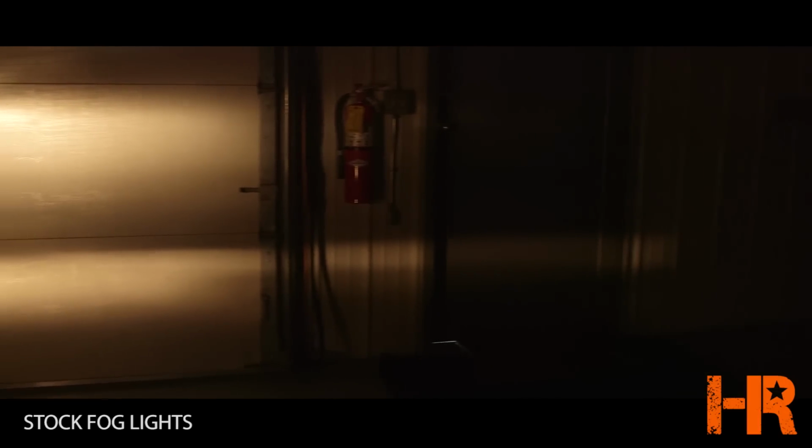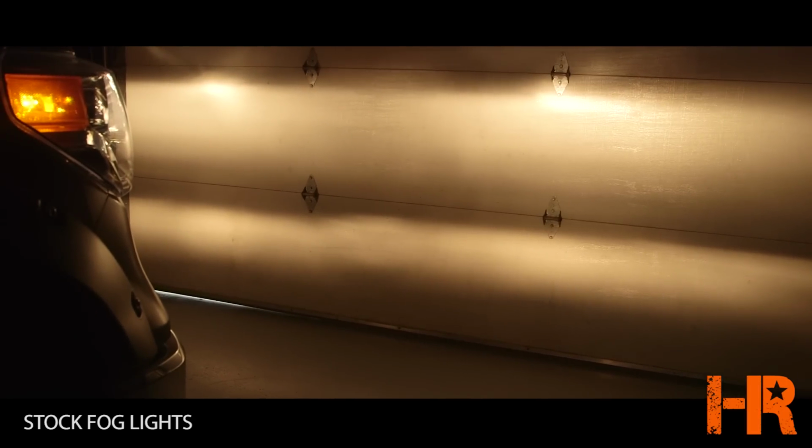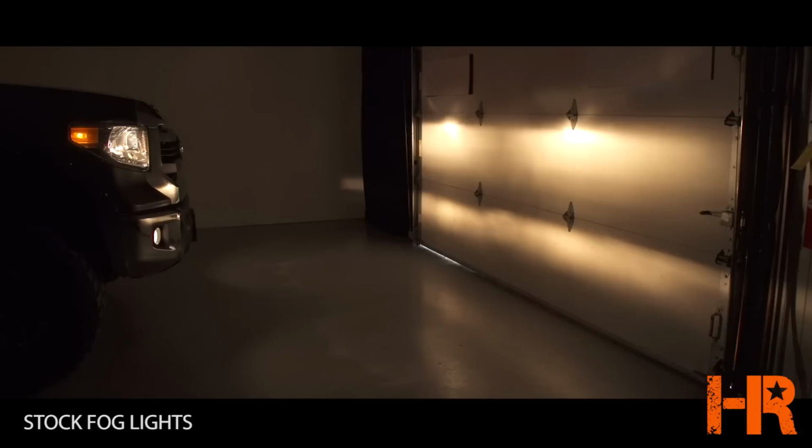Even though the beam pattern itself is pretty decent, they're really quite dim. When you are driving this thing at night with your headlights on, with the fog lights, you can tell that they illuminate, but they don't really do a whole lot. There's definitely room for improvement on the fog light output.